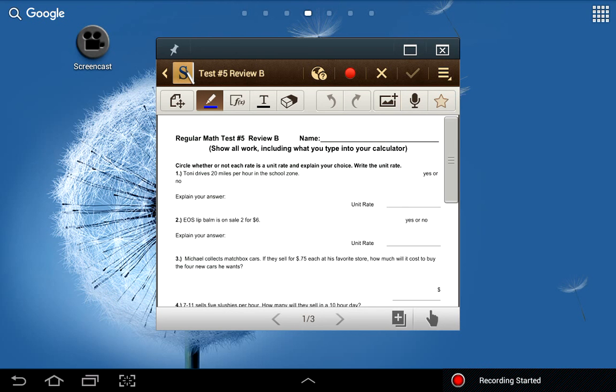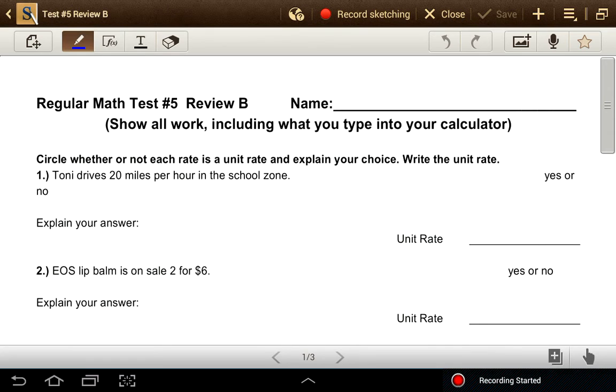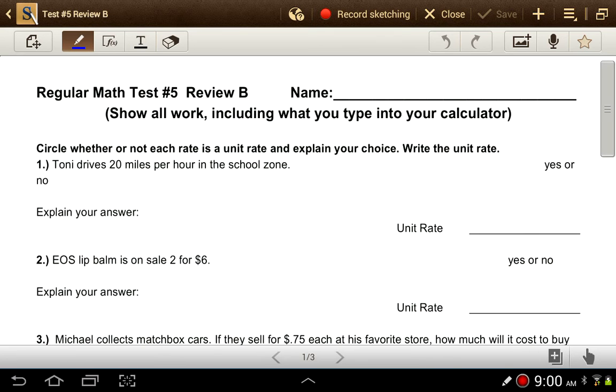Okay, here's math test number 5, review B. This is on unit rates and percents in our proportional reasoning and ratios unit. Okay, there's problems 1 and 2. Why don't you guys work on 1 and 2 real quick, pause the video, and work on them, and then I will go over the answer.